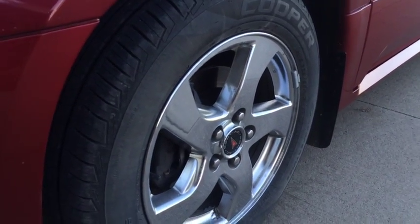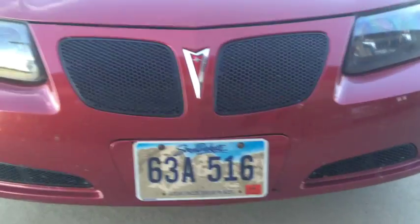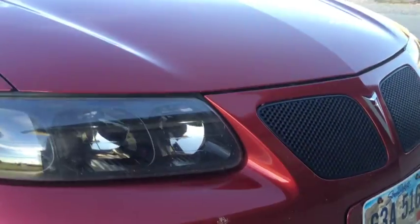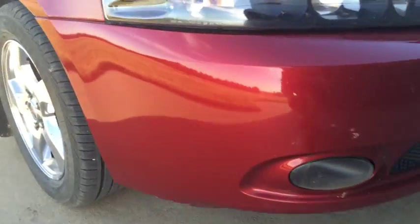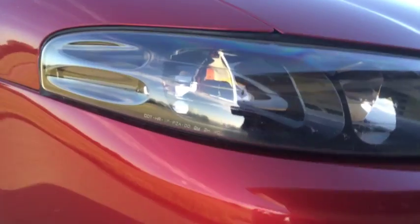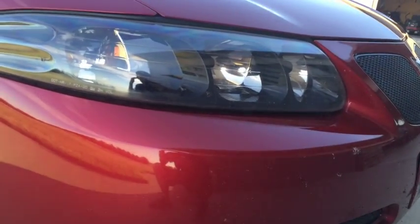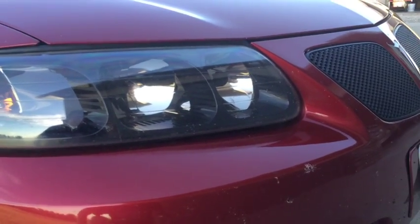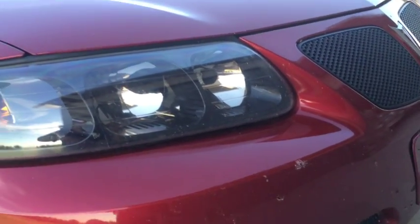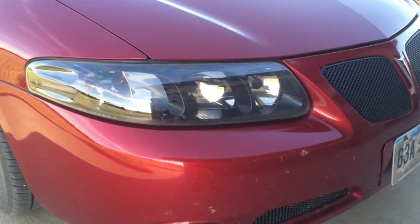Sorry about that. Up here along the front, we have the special GXP styled bumper. This is not the GXP, of course, it's the SLE, so it's got the 3800 versus the V8 that comes in the GXP. These headlights, I have cleared the yellow reflector out of the side, and since these ones received the GXP ones, they have black caps in there. Makes the headlight look a little bit darker than just the regular one.